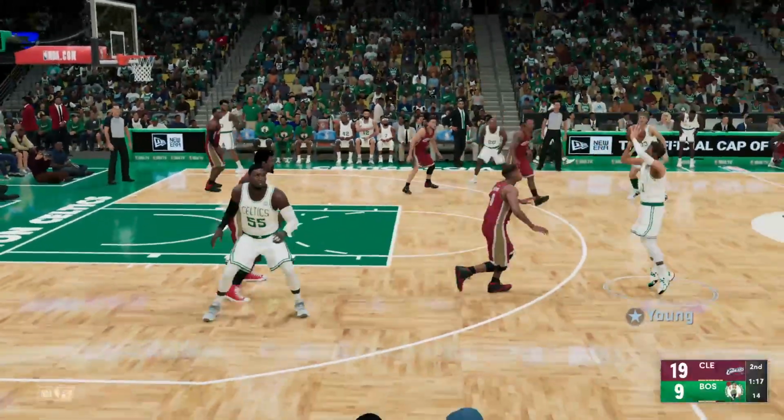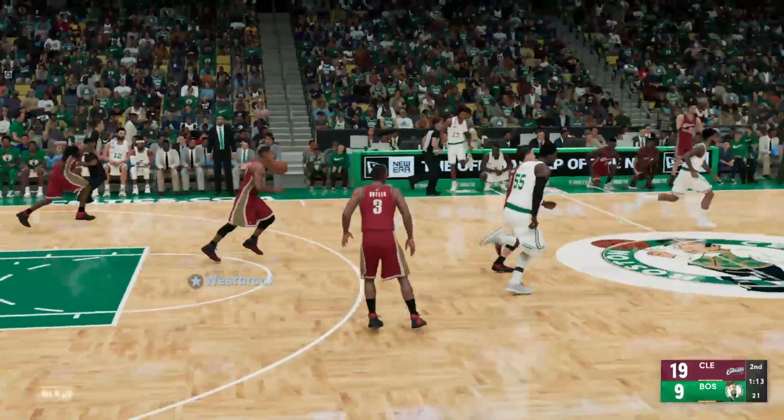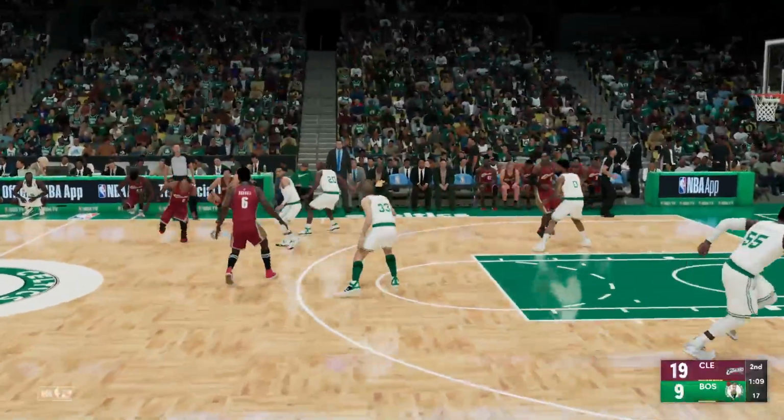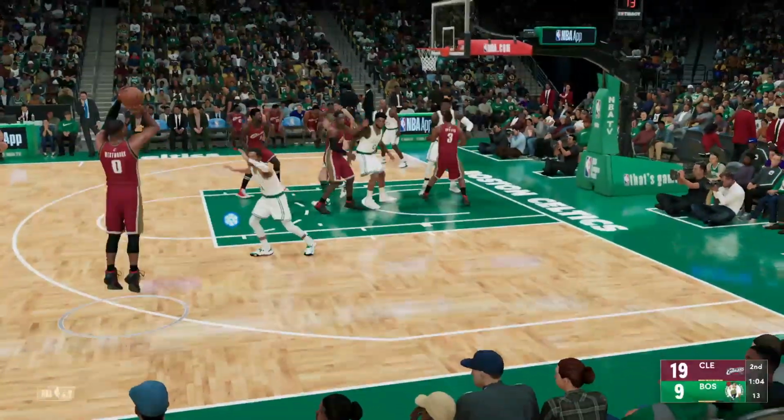And here is Young. Fires the three. He's 0 for 5 after that miss. I think he's gone completely dry. Nothing is hitting. And this is where you hope that he can find something easy so he can see the ball go through the net.